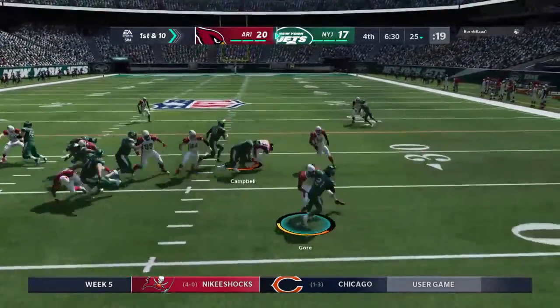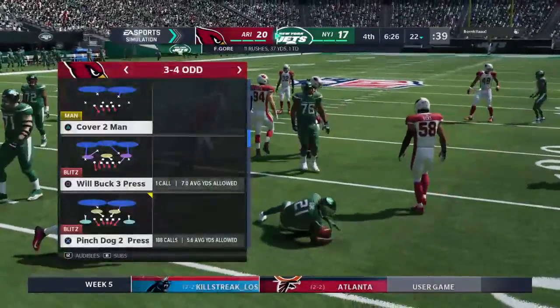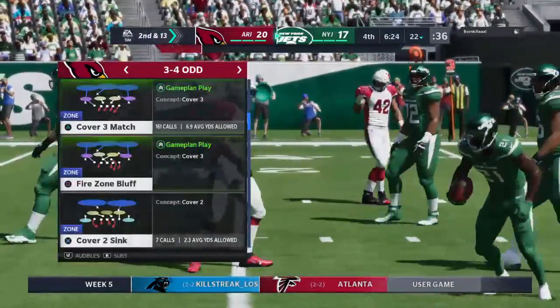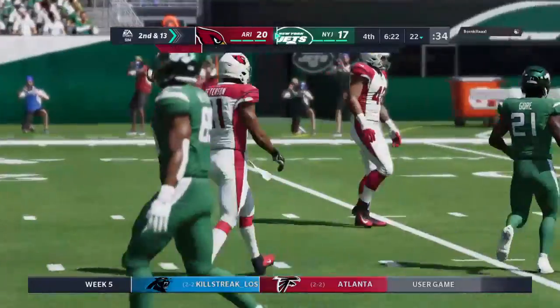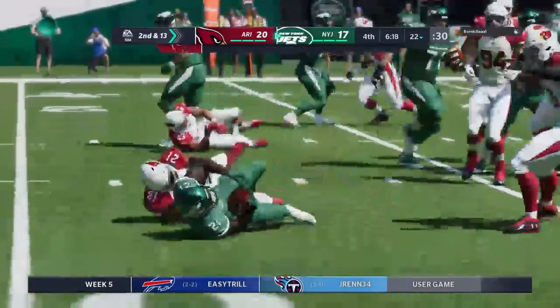They'll start on the ground with Gore. And this one goes nowhere. Losing yardage back at the 22. Call it a full 3 yards in the wrong direction there. Brings up second down, back at the 22-yard line.